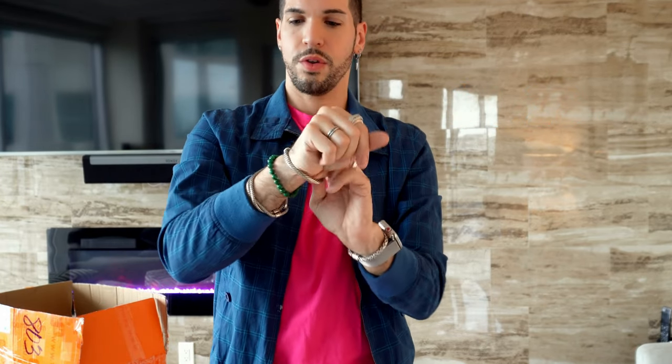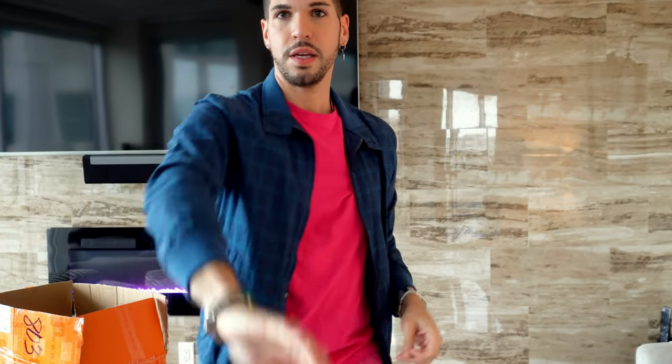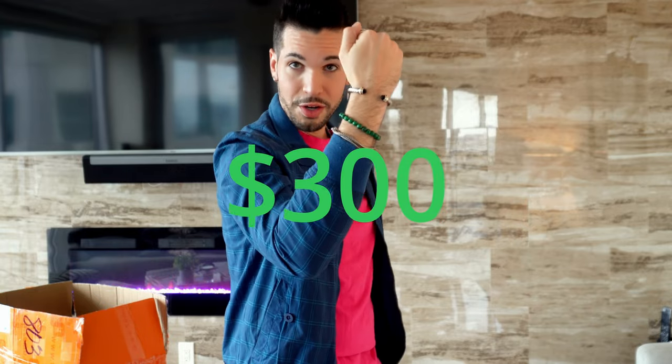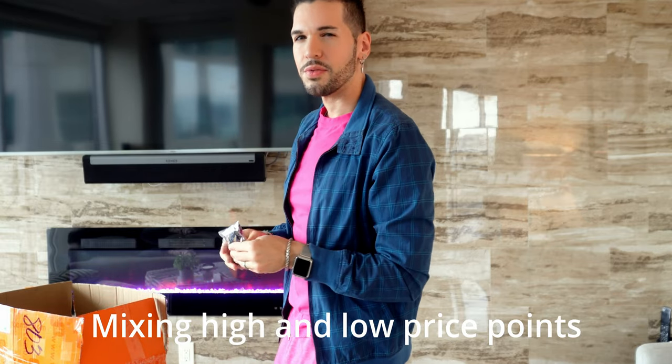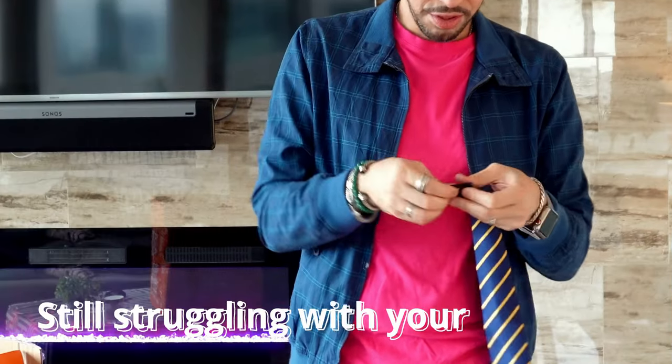You can layer it with your David Yurman, John Hardy, Tiffany. You can layer it with any of your high-end stuff. And you know what? Now this one is gonna look like I paid about $300 in a David Yurman store, and in Temu, you pay that much less. It's just mixing the expensive with the cheap stuff, right? That's a good trick.